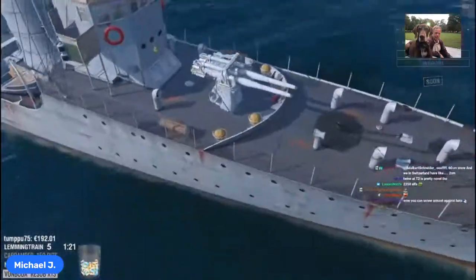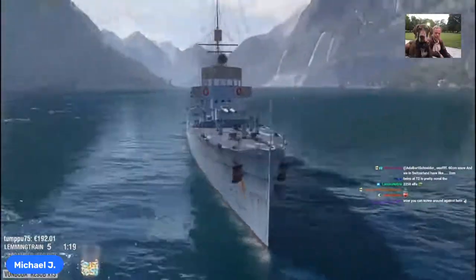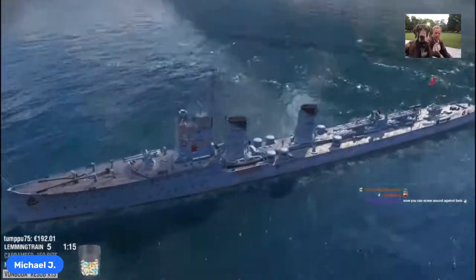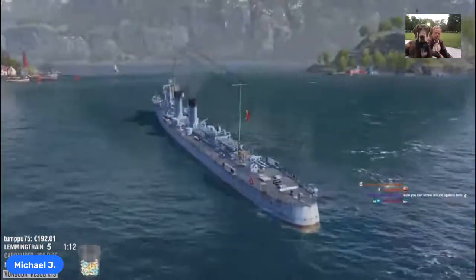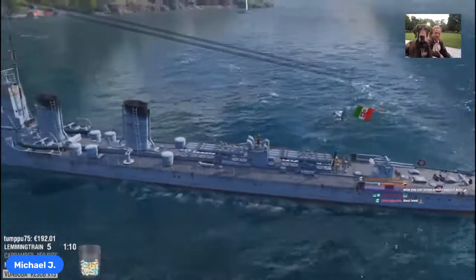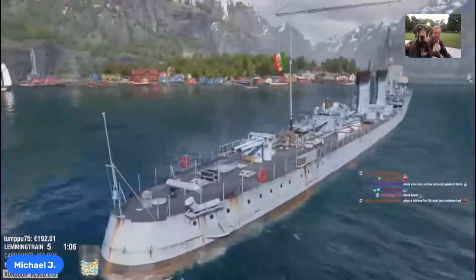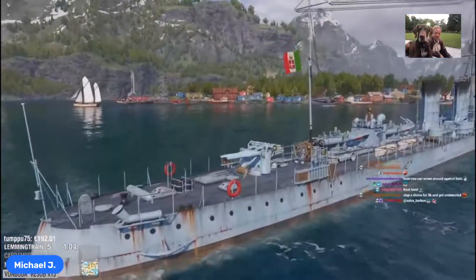So this is an outstanding feature. I'm not sure about that one. It kind of looks like a fishing trawler that they slapped a turret on. Two turrets, one turret front, one turret back. Interesting. This ship looks old, that's for sure.